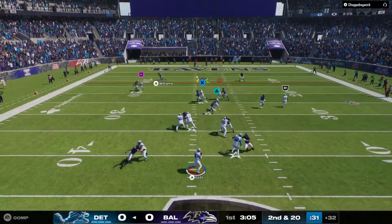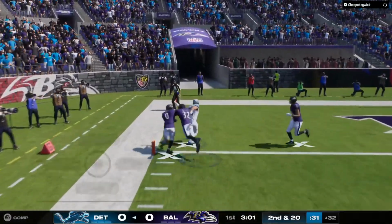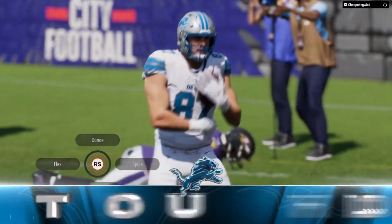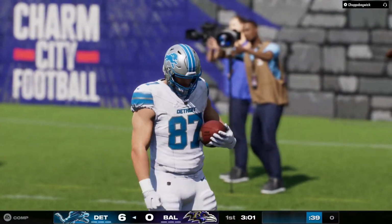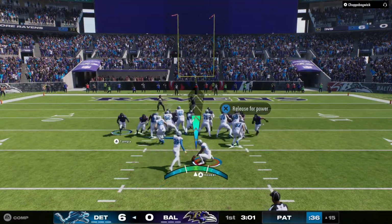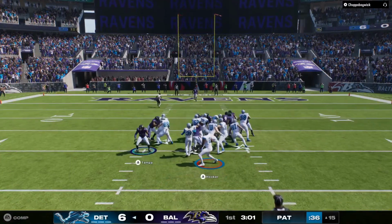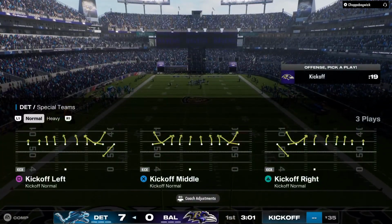Throwing on 2nd down, Goff. On target to Laporta. And he will score. Sam Laporta. Touchdown, Detroit. Not going for 2. They'll kick the point after. The kick is good. And the Lions will take a 7-0 lead.